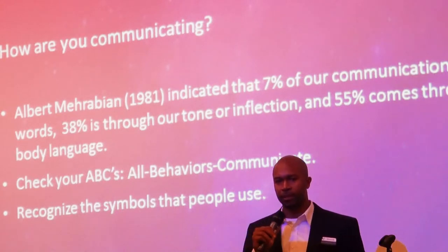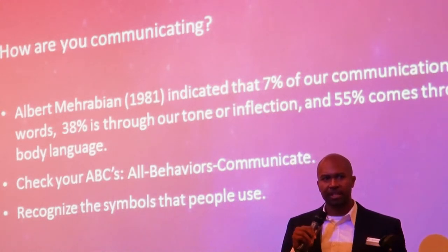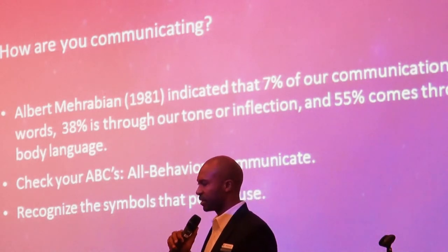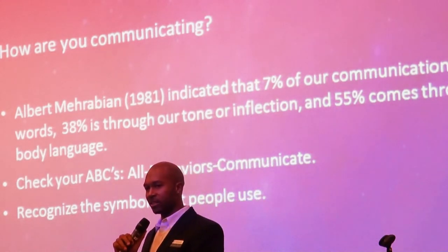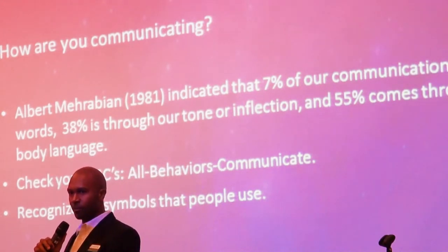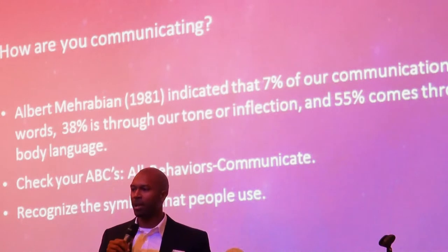Also, your facial expressions. And so a lot of times we get caught up in what the person is actually saying in the words. And as Dr. Johnson said, a lot of things that people say may not be actually what they're intending. So keep that in mind, because the majority of communication isn't coming from words. It's coming from your body language.